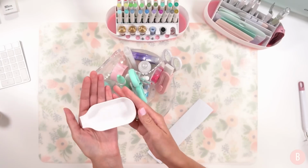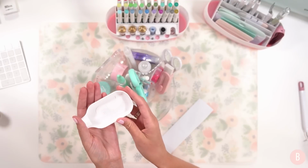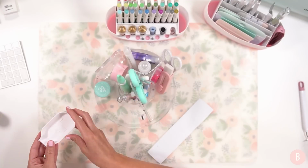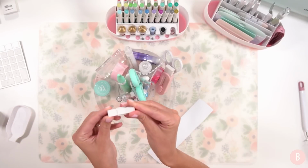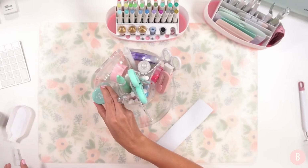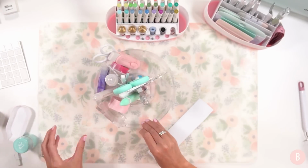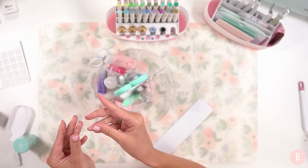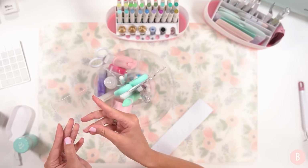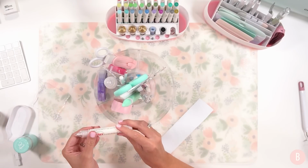I also have a little trinket tray. This just houses all of the little sequins and things that I want to put in there when I am making cards. I have my little clip here for when I'm doing embossing. And then I have the embossing anti-static powder. Then I just have an acrylic little block, a stamping block. I like to keep these on hand for when I am stacking die cuts.